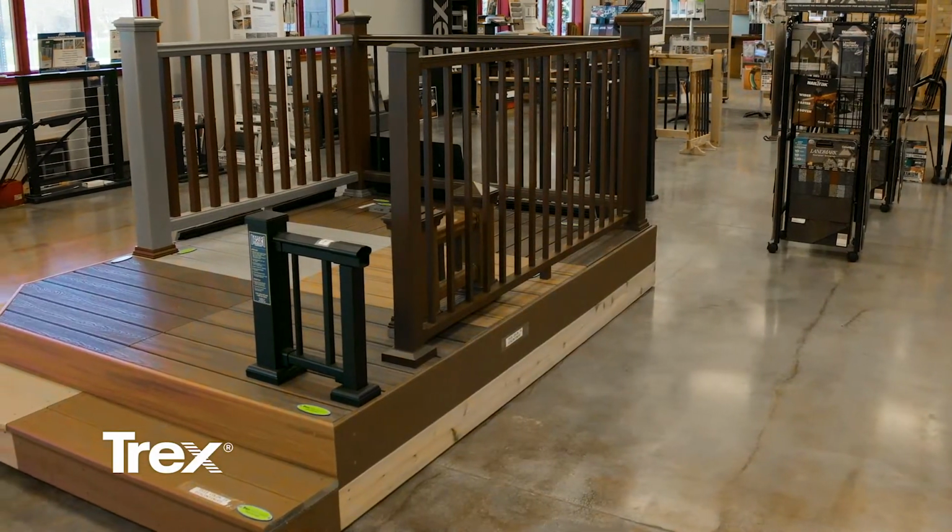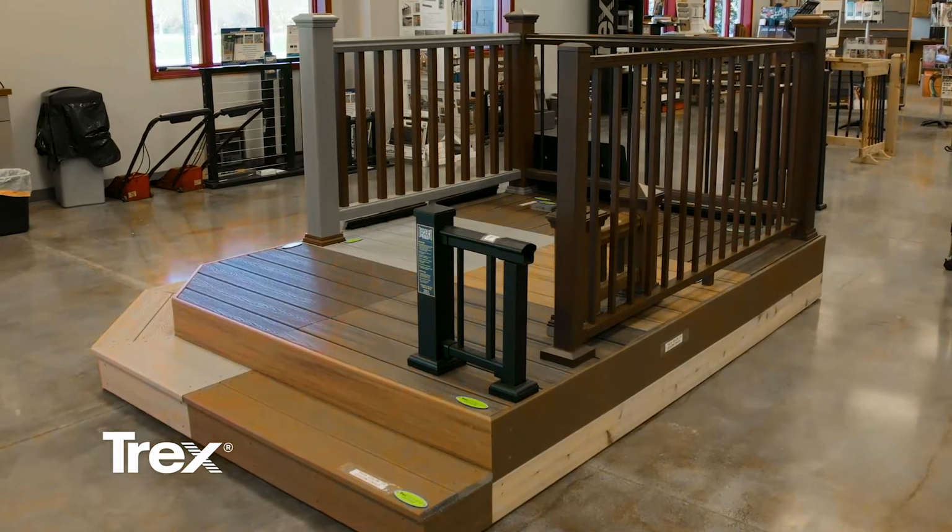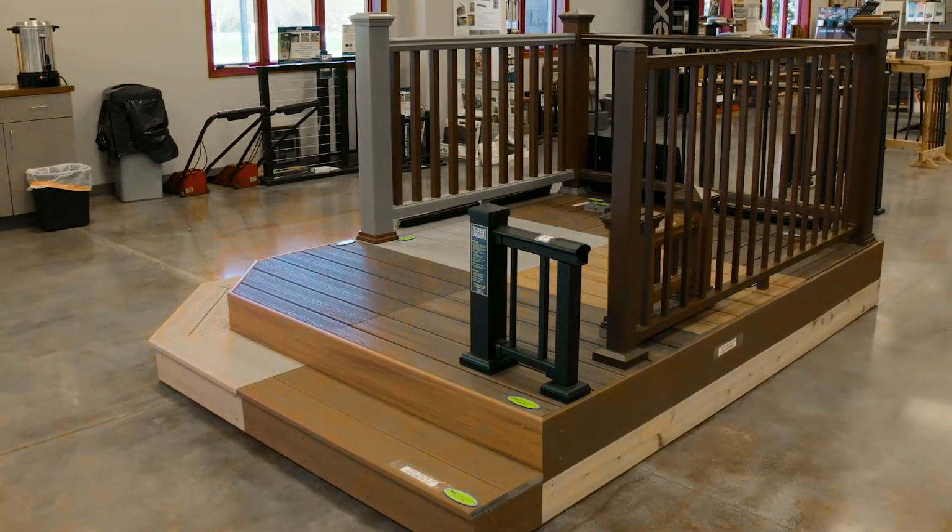Trex is the industry leader in composite decking. They've been at it longer than anybody. They've figured out the ins and outs to build it the right way. Trex comes in many different colors to complement your home. And maintenance is easy. Wash it once a year and it stays looking great.